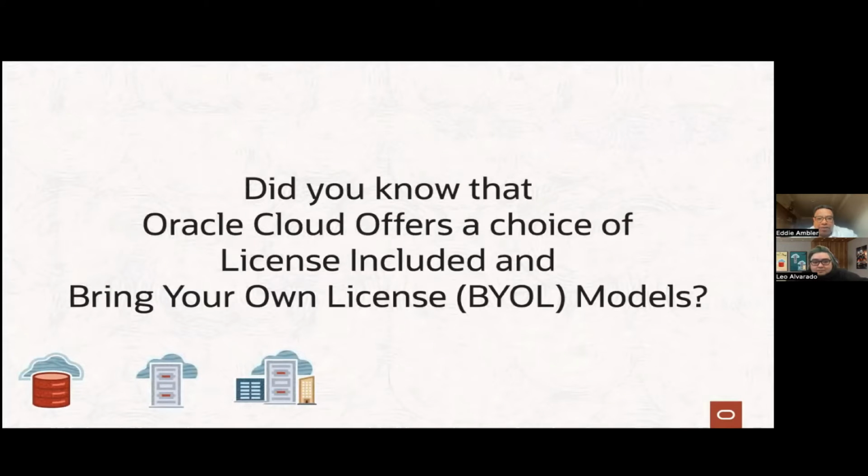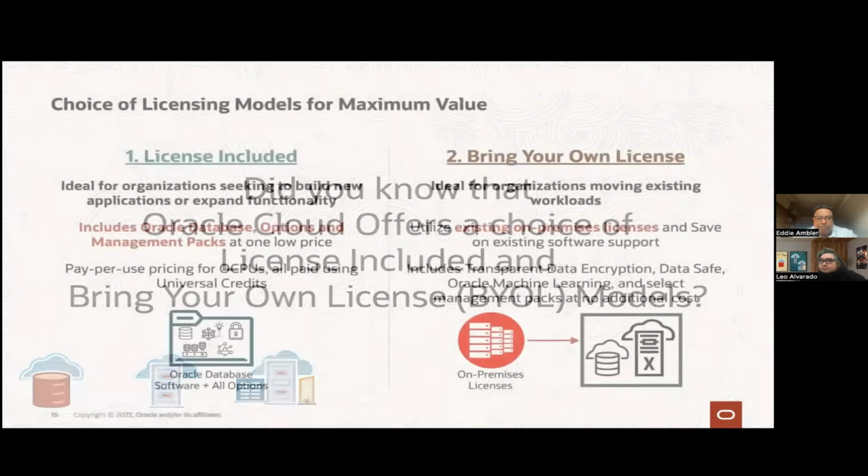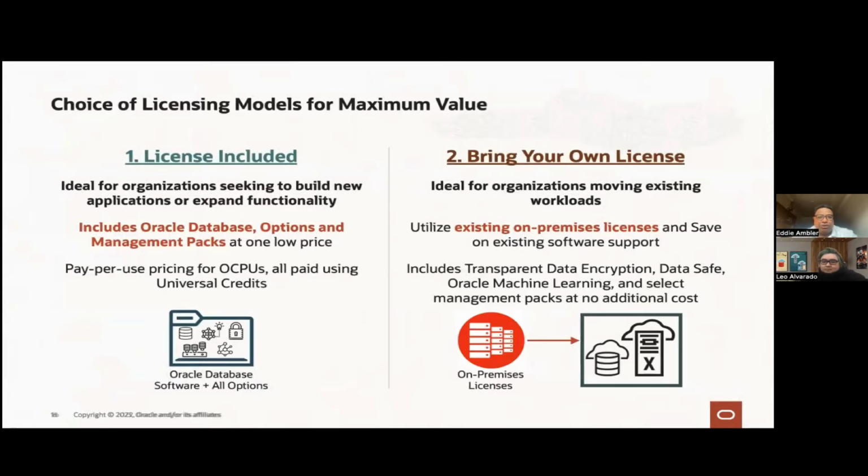So how about your choice of license included and bring your own license models? This is also something that the cloud delivers to you, because we understand that we have customers who've made lots of investments in Oracle over the years. So we want to make sure that their journey to the cloud rewards them for being loyal customers. But at the same time, we have a great license included model for our new customers so that it's financially beneficial for them to move to the cloud and use all of our database features and options. So let's take a quick look at these two choices.